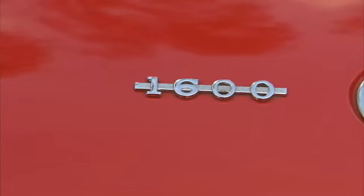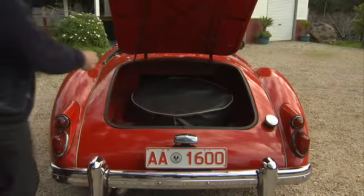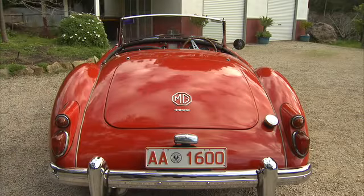This actual car is one of the few 1600cc models manufactured, which boasts 93 horsepower, much more respectable for a roadster. Apart from the very rare twin cam power plant, there were only ever just over 2,000 built. This is as grunty as an MGA gets.